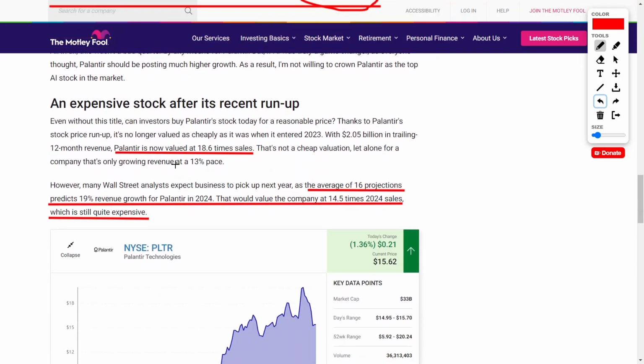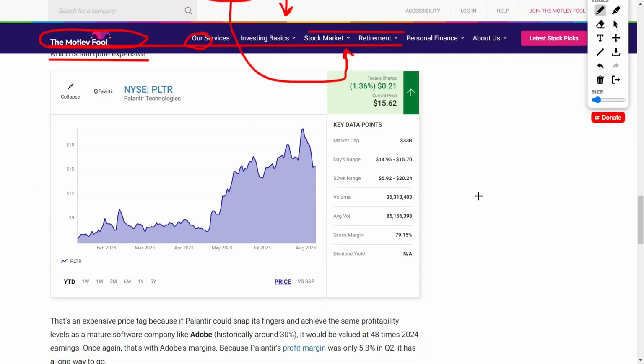is rather high, to where their PS ratio, or their price to sales ratio, or their PS multiple, is valued at around 18.6 times sales. And ideally, we would want this much lower. Luckily, since their overall revenue is anticipated to jump up to a CAGR of around 19%, way better than 13% in 2024, that means that PS ratio and even their PE ratio will drop, to where their PS ratio will drop to around 14.5 times, which is much more digestible for investors.